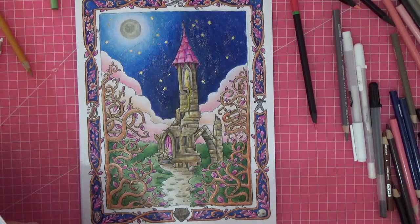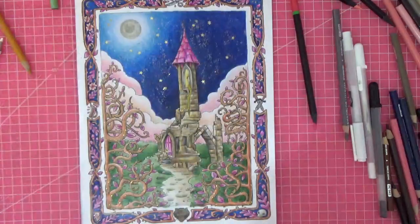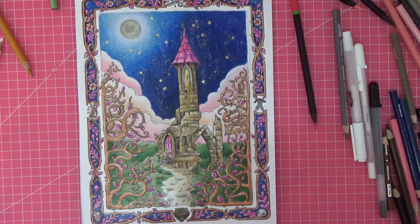Our finished page in, I can't shut the book obviously, The Night Garden, R.J. Hampson. What an incredible book. Katie, thank you so much for buying it for me. I really appreciate it, and I love, love, love this book.